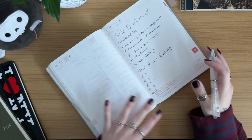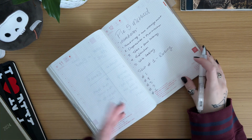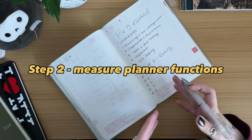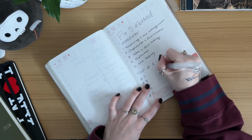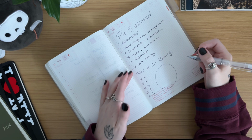We want this ranking to be a little bit more detailed. So after we have gathered and ranked our ingredients, step number 2 is going to be measuring them out. So to do this, we are going to draw a pie chart. Oh, that is not a good circle. You're going to work your way from top to bottom.